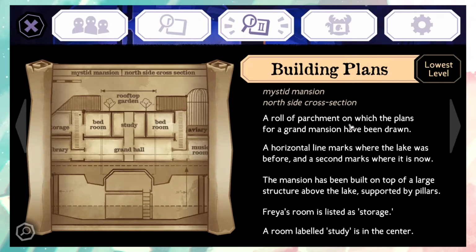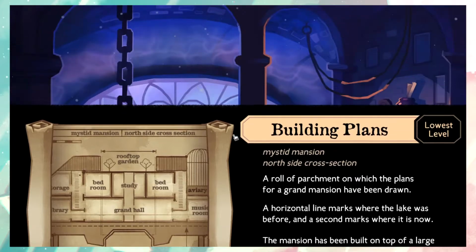Building plans. A roll of parchment on which the plans for a grand mansion have been drawn. A horizontal line marks where the lake was before, and a second marks where it is now. Oh, so that's what that means. I see. The mansion has been built on top of a large structure above the lake, supported by pillars. Freya's room is listed as storage. A room labeled study is in the center.